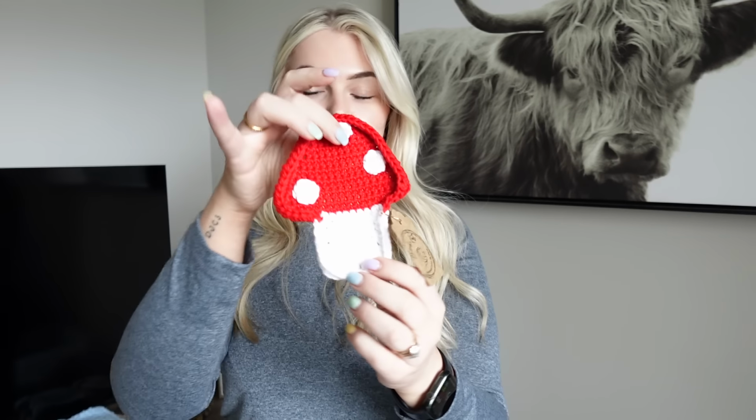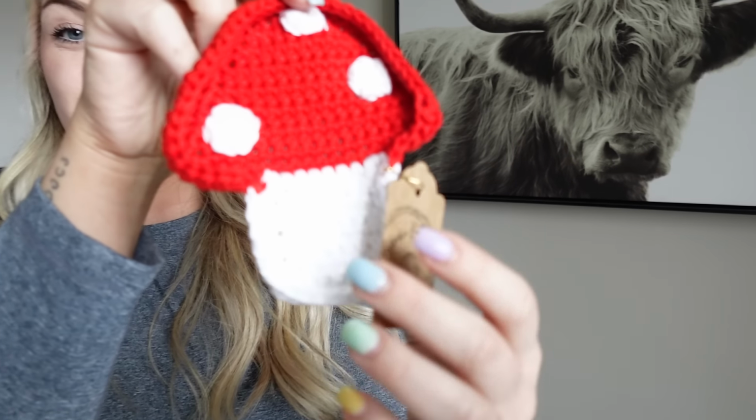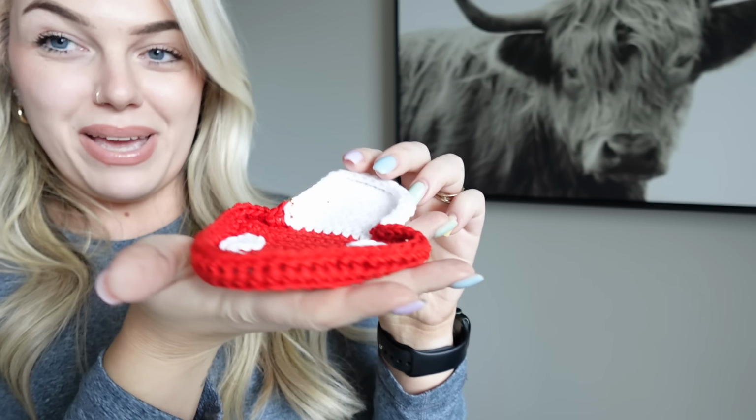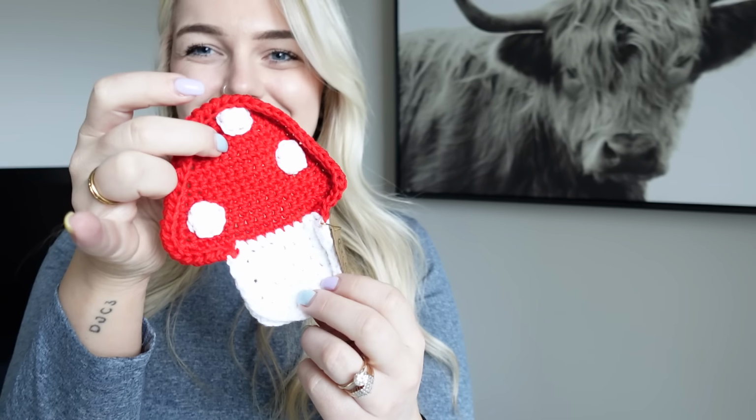Another one I saw was a mushroom. So this is just a really cute mushroom trinket dish I made. And like I said, all these are just freehanded designs, so I don't have a pattern to share with you guys for them.